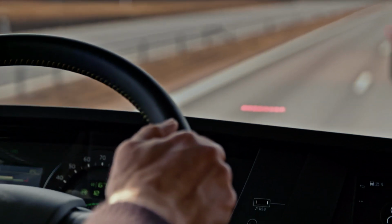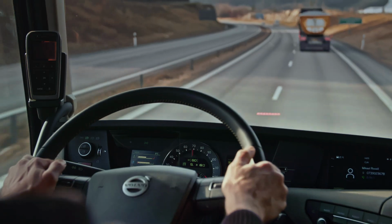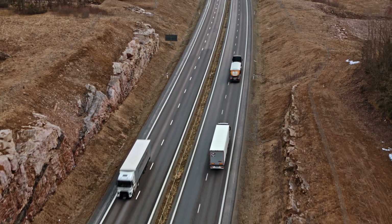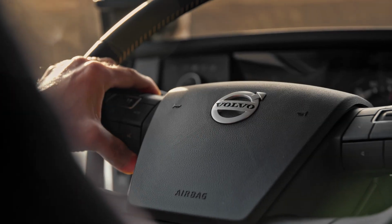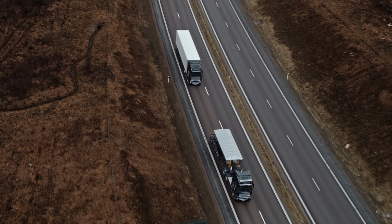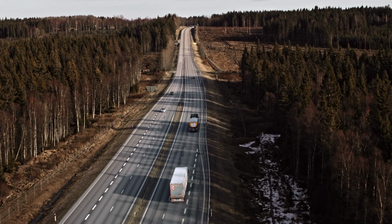This gives the driver a chance to slow down and maintain a safer distance from the vehicle ahead, enabling a smoother ride and traffic flow. But most importantly, it can help prevent collisions, in particular trailer back accidents, where one truck collides with another from behind. Distance Alert is engineered to further improve safety for all road users and is yet another step toward Volvo Trucks' vision of zero accidents.